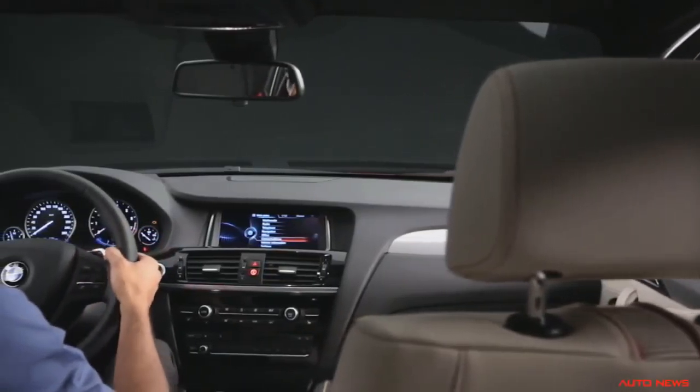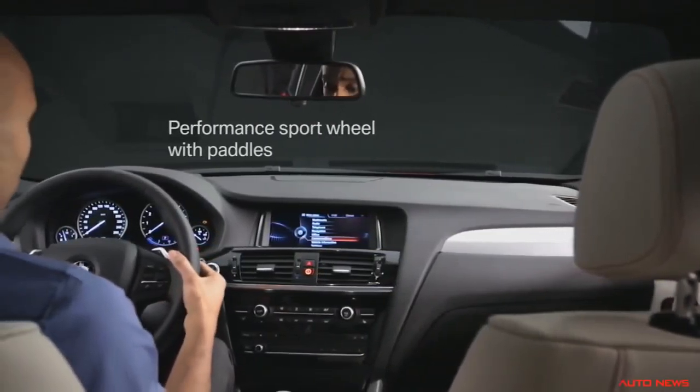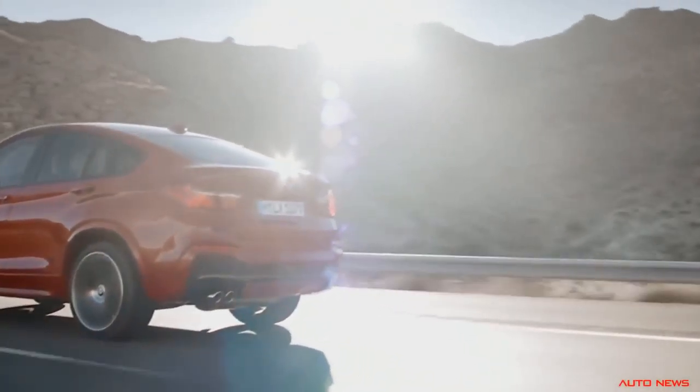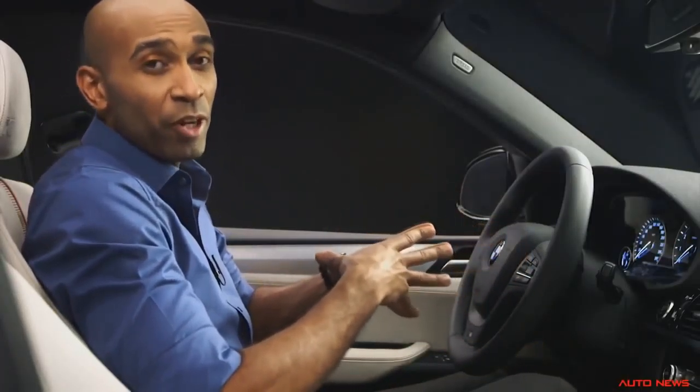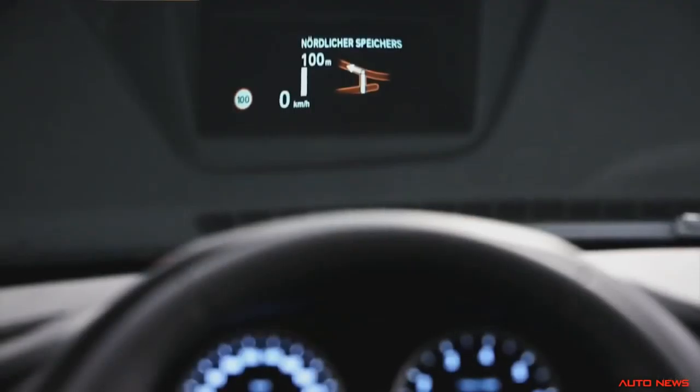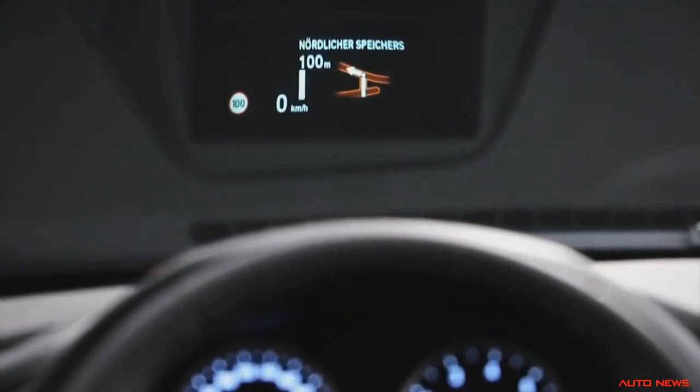When it comes to dynamic driving, the BMW X4 has a performance sport wheel with paddles that comes as standard equipment. And by the way, the base model is already well equipped. Further examples are the variable sport steering and performance control for more support in acceleration in curves. This car offers a huge variety of different ConnectedDrive features, such as a full color head-up display. This way you can get all the relevant information projected right on the windshield. As you all know, this is very helpful during dynamic and high-speed driving to keep your eyes on the street.